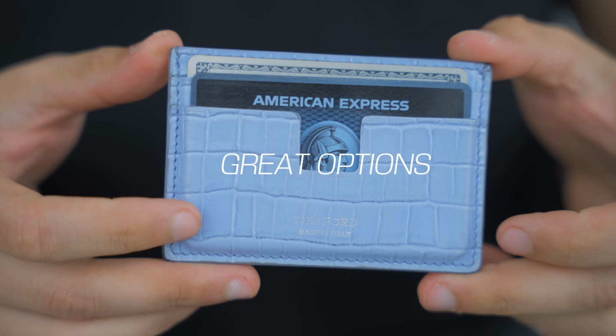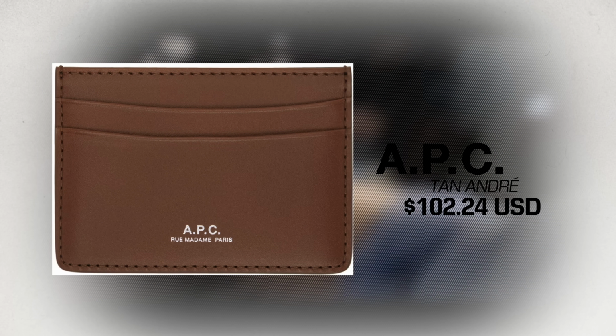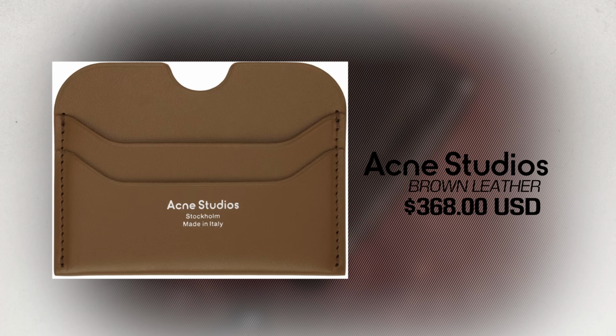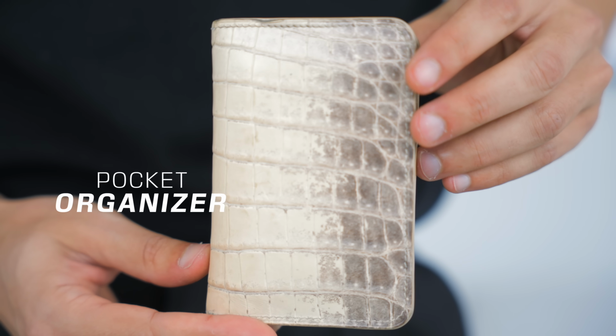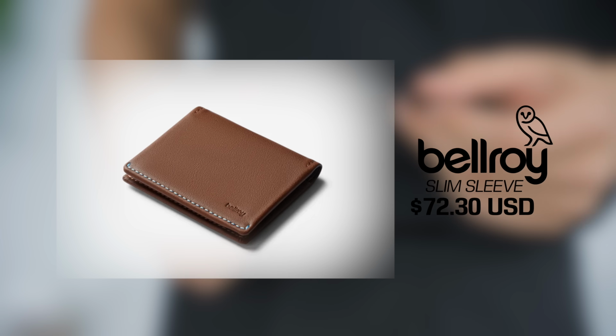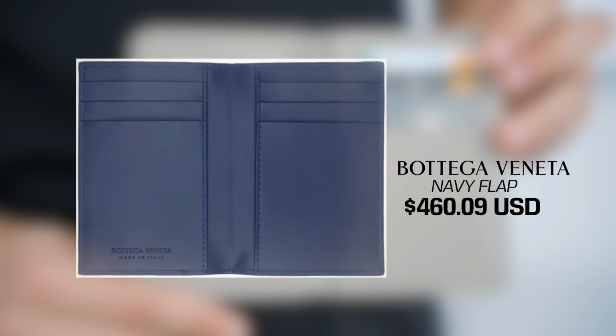Now, some great options for card holders are the Coach card case in signature leather, the APC Andre card holder, the Kenzo Paris Lucky Tiger card holder, the Acne Studios leather card holder, and the Ami Paris card holder. Now, for the pocket organizers, a few great options are the Coach card holder wallet, the Belroy slim sleeve, Maison Margiela 4 stitches card holder, and the Bottega Veneta flap card holder.